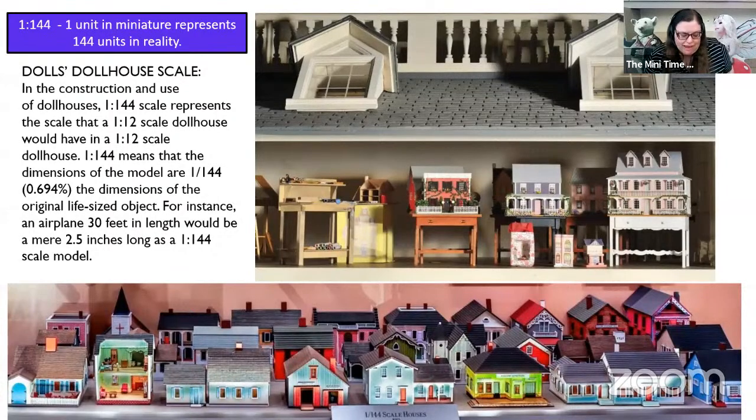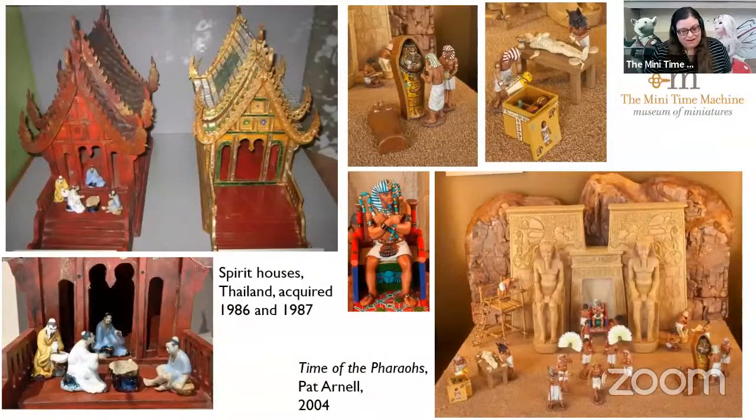The 1-inch scale may seem very small, but it's not the smallest possible. It sounds like some kind of a riddle, but what size would a building be if you wanted to put a dollhouse inside a dollhouse? The answer is a doll's dollhouse scale miniature, a model that is 1/144th scale. What does that mean? It's very, very small. If I wanted to live in one of these little dollhouses that you can see on the screen, I would need to be 0.45 inches or only 11 millimeters tall. That's the only way that I would be able to go into those houses.